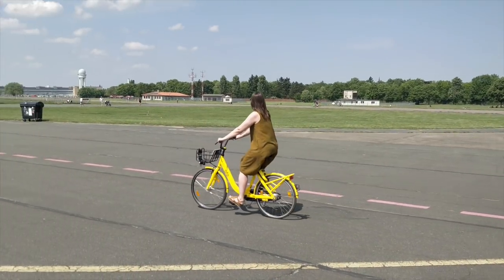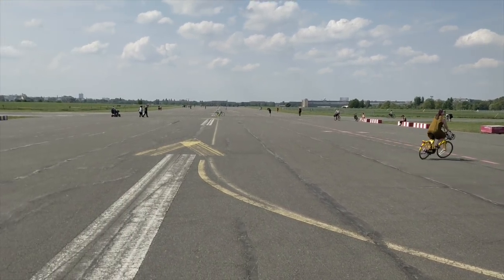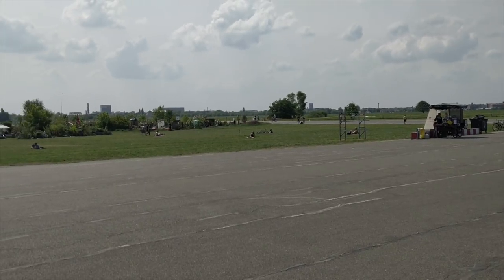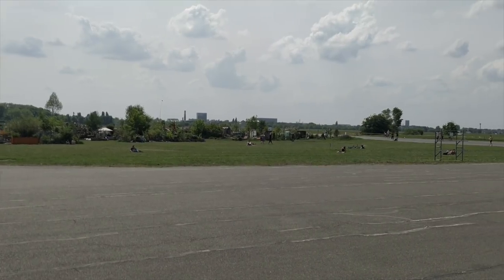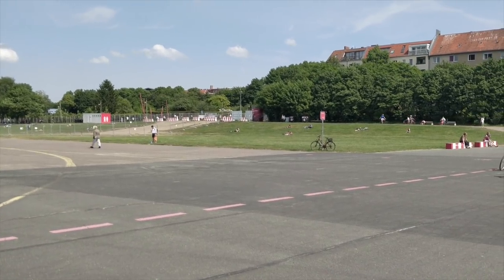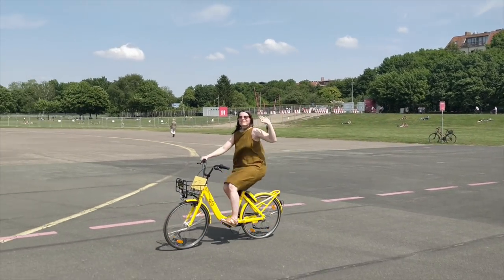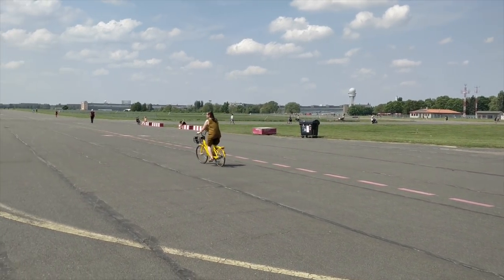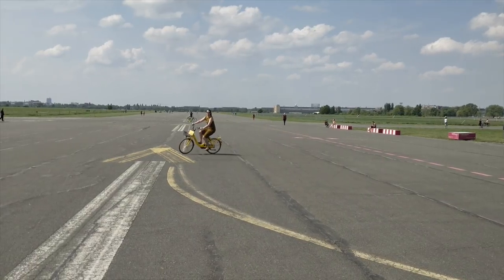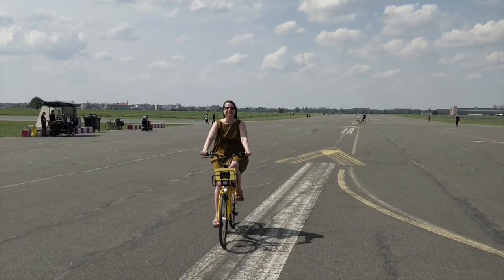I think it closed a couple of years ago, and then they had a vote for the Berliners to decide what they want to do with the area, and the general idea was to keep it as it is and open it up for a park. So there were a lot of people just riding their bikes and jogging and rollerblading on the airstrips and having picnics in the grassy areas around it. And it was a very hot day, probably closer to 30 degrees Celsius.